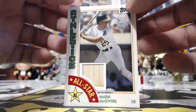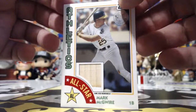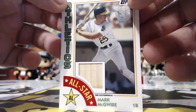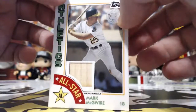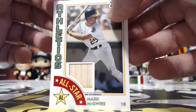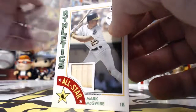And that's the old Bash Brothers Mac right there, young McGwire. Before he turned into like a jacked up cartoon. Even at that size, he was crushing it, but he had some good speed too. All right, Karen Murphy, there you go, Eric, another one. I think that's the second A's hit. You had the Mengden auto.